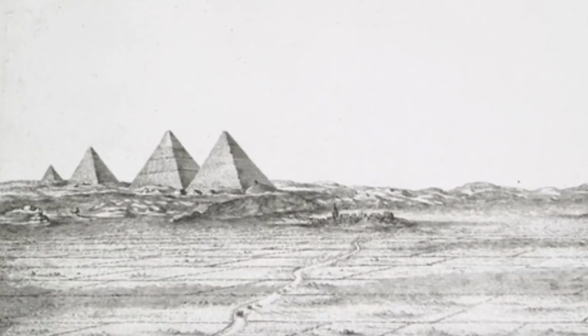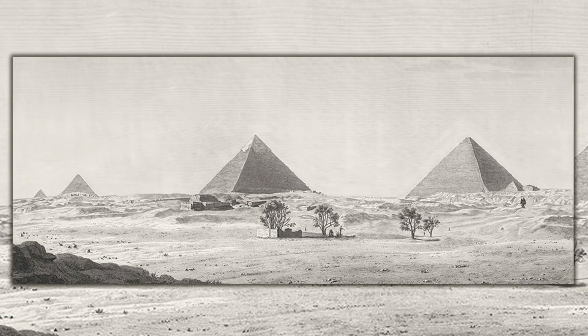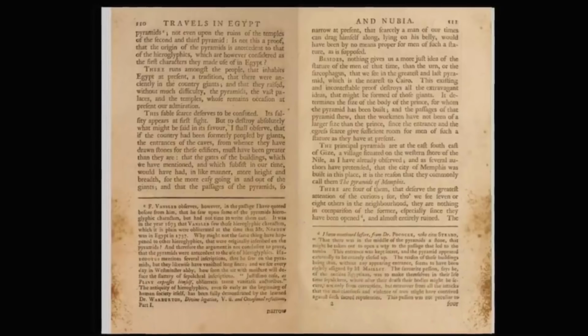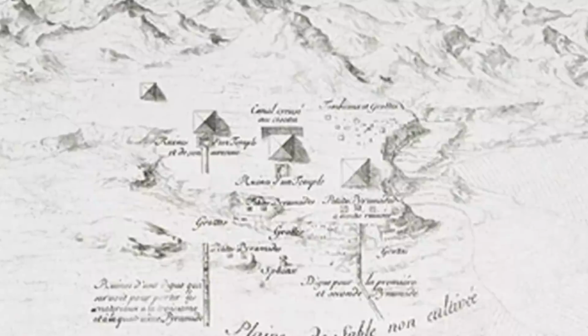It's also very possible that Norden's view of Giza was from afar. It's possible he was viewing Giza from this angle, and, as we can see, one of the satellite pyramids of Khafre does give the impression there is a fourth major pyramid in the background. Maybe the description was given to Norden by another. Maybe he elaborated on the detail.